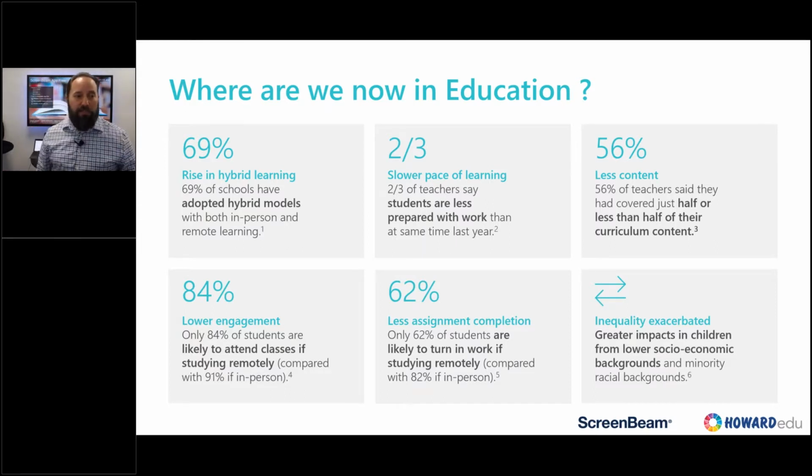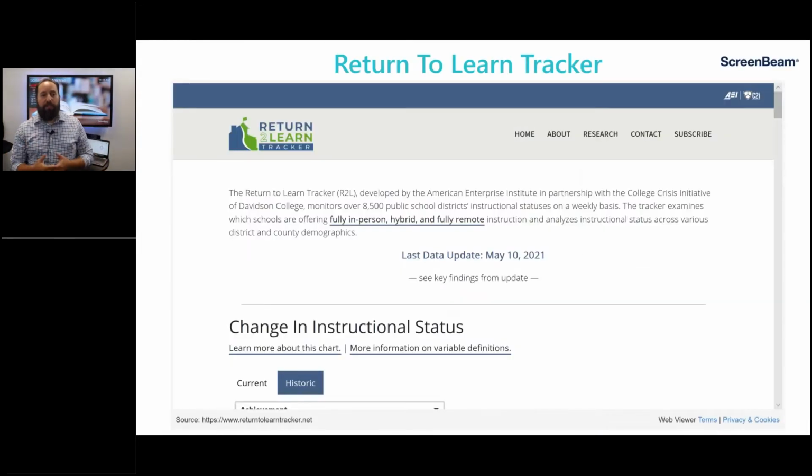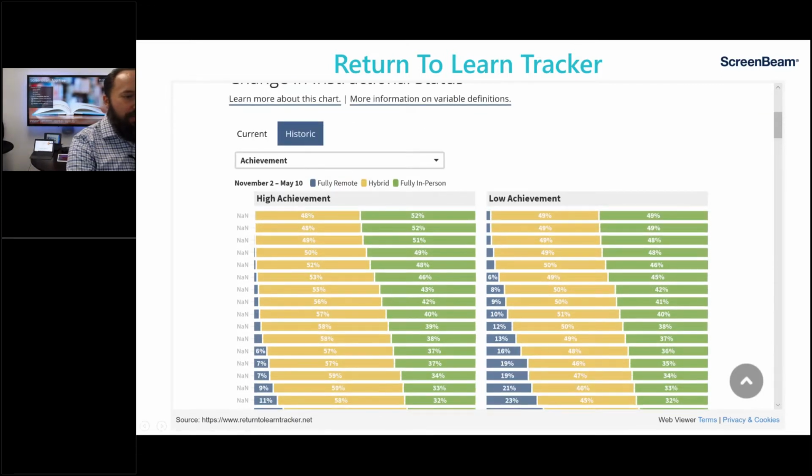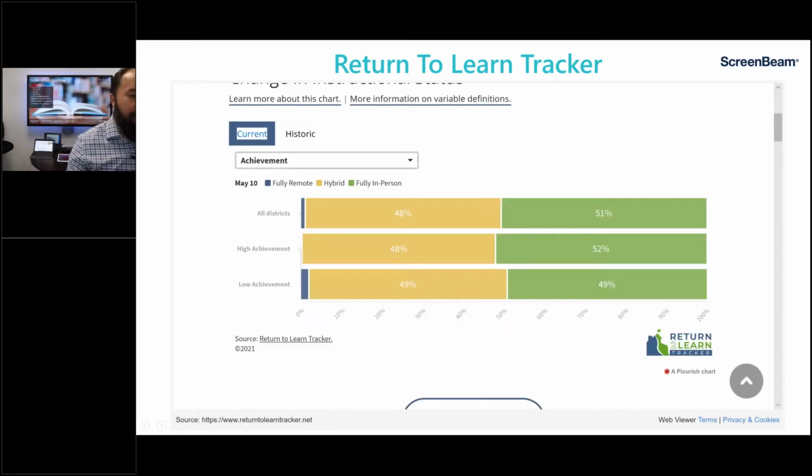If we look at some statistics, though, there's a great resource, free of charge, if you haven't seen it already. It's called returntolearntracker.net. A great website, which I've got previewed here, and I'm going to share my screen so you can take a look. This is a great set of statistics, and it actually changes on a regular basis, with a lot of added statistics and different variables. This one right here is interesting to me because I've been watching it over the last month, maybe month and a half, and seeing how it has changed.